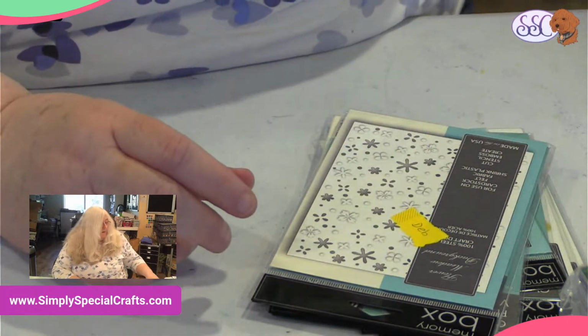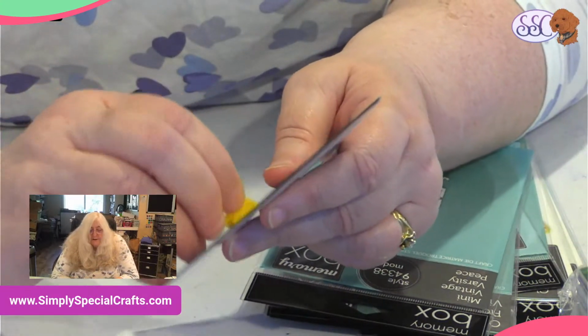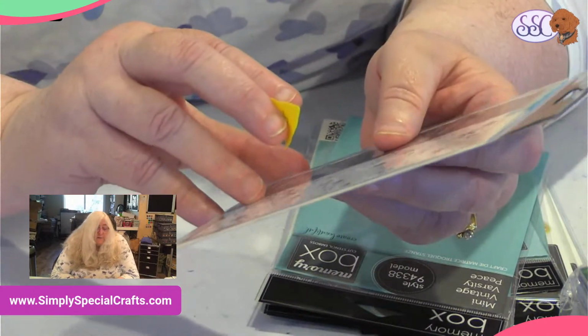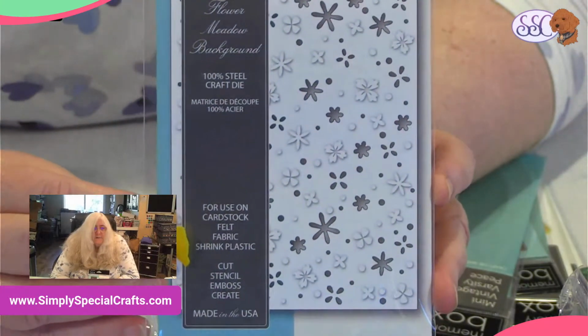Another thing about Memory Box that's really cool is that these are made in the USA. You don't have an awful lot of dies left that are made in the USA. Flower Meadow background. Well, you know how expensive background dies can be. This is a really nice one.